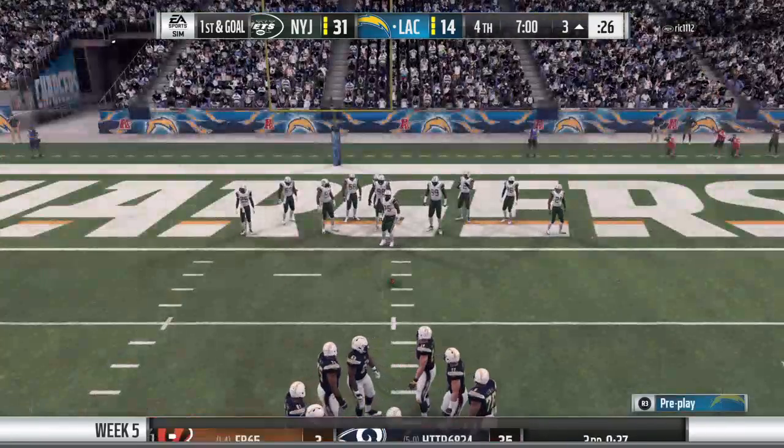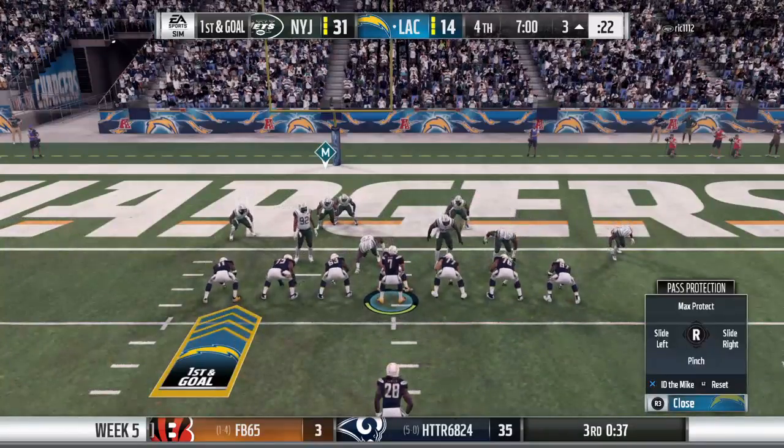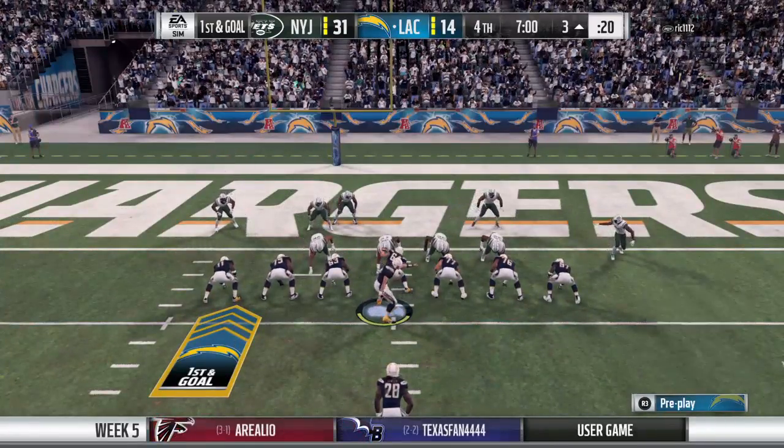A long drive here. Play 12 coming up for the offense. Watch it now. Now, let's go. Good.